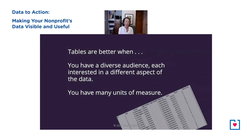Tables use paper or screen real estate really efficiently. You can fit a lot of rows and columns into a small space, allowing users with different interests to find the data that they want.